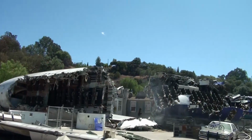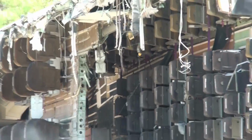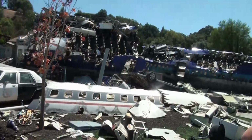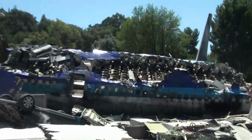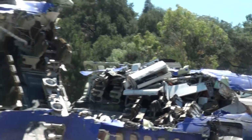The airplane crash site set is a perfect example of a set that is all designed around the vision that Stephen had. When we first began to sit down to talk about War of the Worlds, I thought, what if the 747 goes down right in a big neighborhood? Because it's just something you don't see.